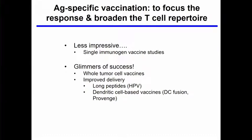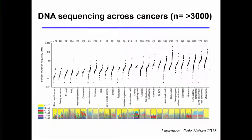What was really not impressive was the fact that these trials tried to go after a single antigen that would be the same for all patients. And I expended a lot of breath in the beginning of this talk trying to talk about how heterogeneous we are even from the genetic standpoint, not to mention all the other different aspects. So the place where there were some glimmers of success, some little bright lights at the end of the tunnel, was these more complex vaccines. Whole tumor cell vaccines seemed to do a little bit better. And then there was some idea that maybe we could improve delivery, whether by long peptides or dendritic cell-based vaccines. But in general, there was some idea of greater complexity. So a lot has changed.